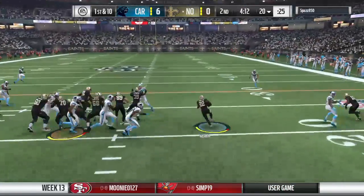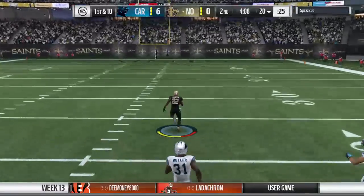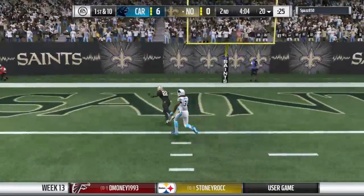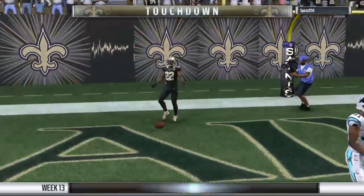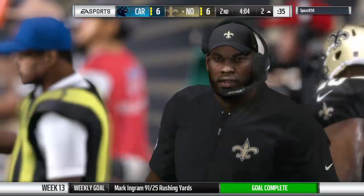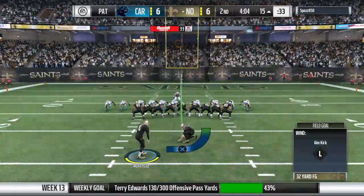The drive starts here with a carry by Ingram. There goes Mark Ingram, the 30. Touchdown, New Orleans. Mark Ingram, an 80-yard touchdown. And the Saints, if they convert the extra point, they'll have the lead.